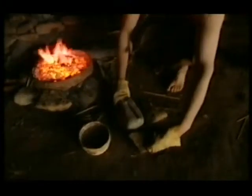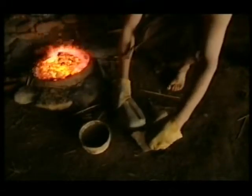They'd have to actually carve the molds, they'd have to make the molds. They'd have to be aware of the necessity to preheat the molds. Even to actually lift the crucible out of the fire, that would have taken some skill. And I would guess that they would perhaps use green wood to do that.